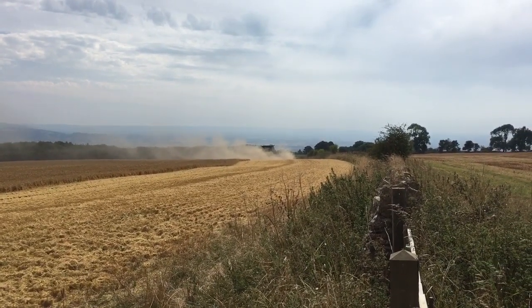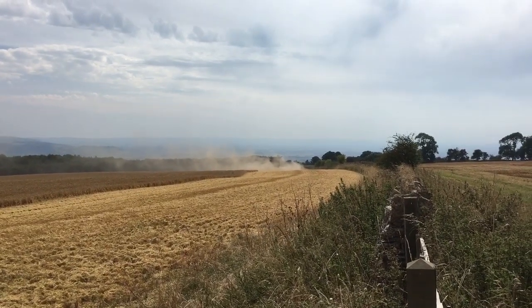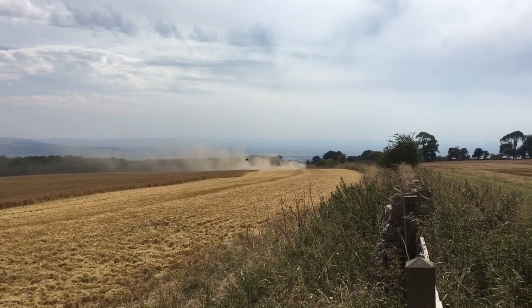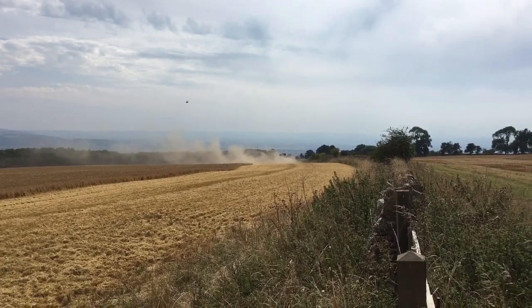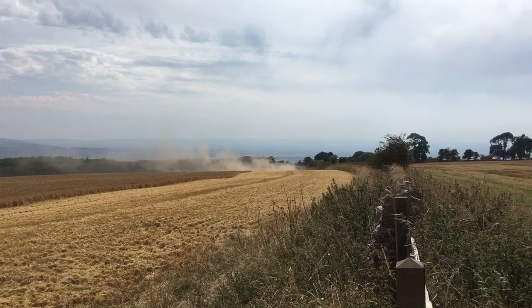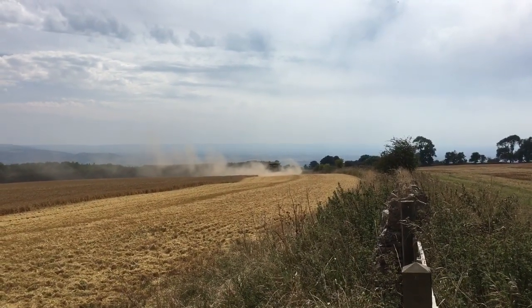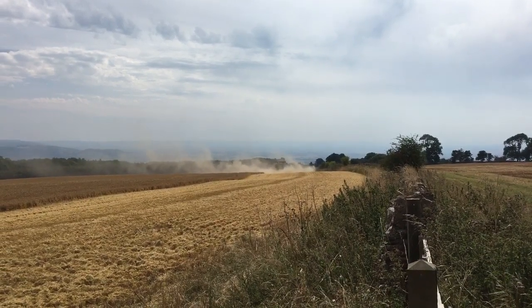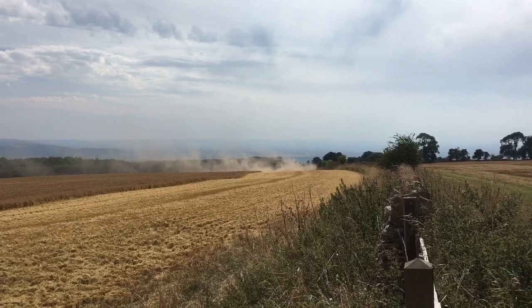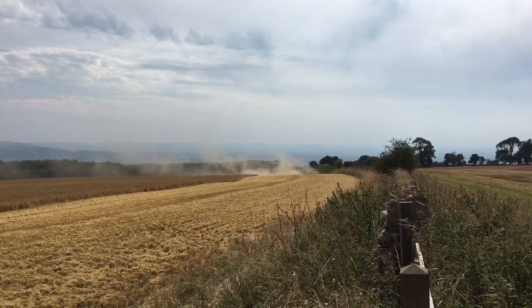So as it's an Olympic year, I need to give out some gold, silver and bronze medals, and I think straightforwardly the gold medal has to go to the British summer. The weather has been just absolutely fantastic for combining. We've probably burnt about 3,000 litres of diesel, drying a few crops here and there, bits in the morning, bits late at night, which is probably about 10% of what we would usually use.